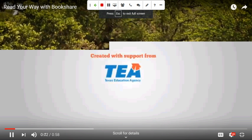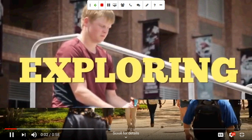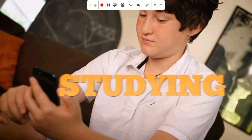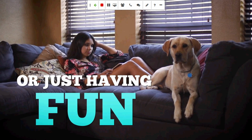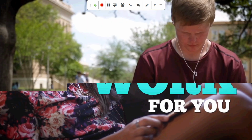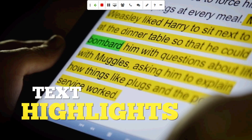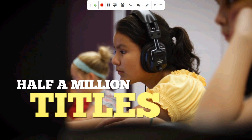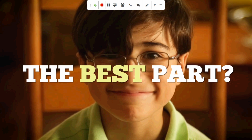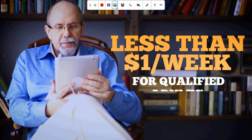Inside every book is a new world, and nothing should keep you from exploring. Whether you're learning to read, studying for an exam, or just having fun, Bookshare helps you read in ways that work for you. Choose your favorite high-quality voice and listen to your book. Stay focused with karaoke-style text highlights. Adjust text to your perfect size, speed, color, and contrast. Choose from over 500,000 titles ready to read on nearly any device. And the best part? It's free for U.S. students who qualify, and less than $1 a week for qualified adults. So start reading in ways that work for you and explore new worlds with Bookshare.